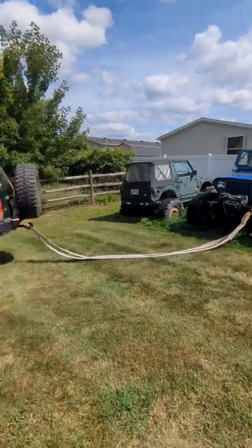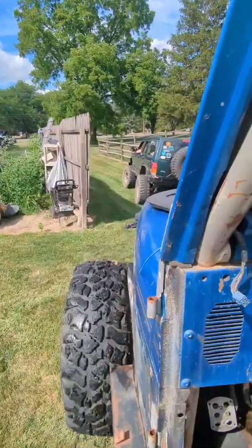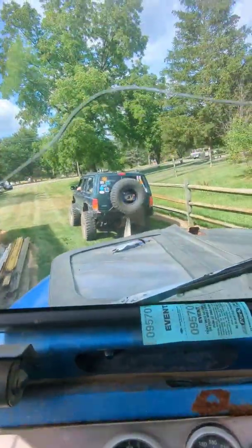Plan here is XJ's going to save the day. Pull the YJ around the front, and hopefully we don't have to hand push it in the garage, right? Let's wait for tomorrow when it's 95. Right. We're on the move. Cleared the first fence, so we're doing good.